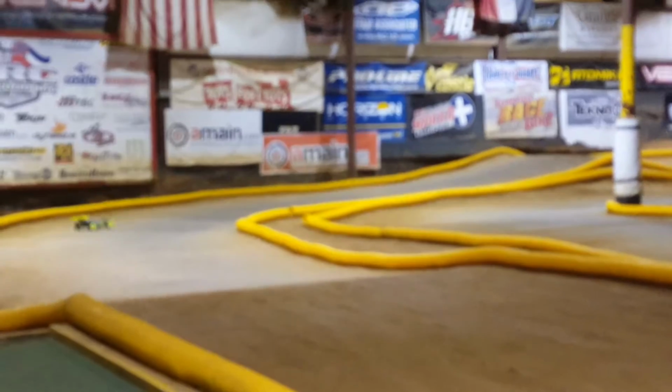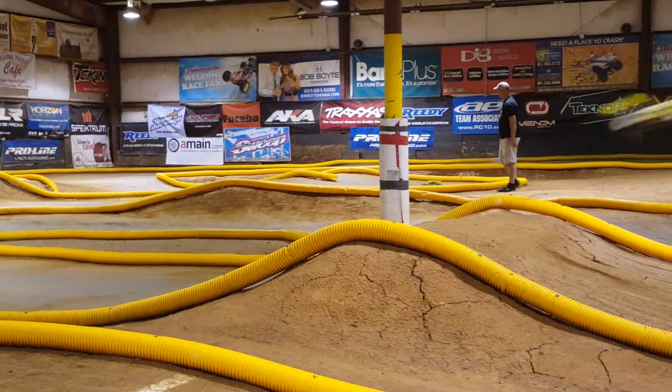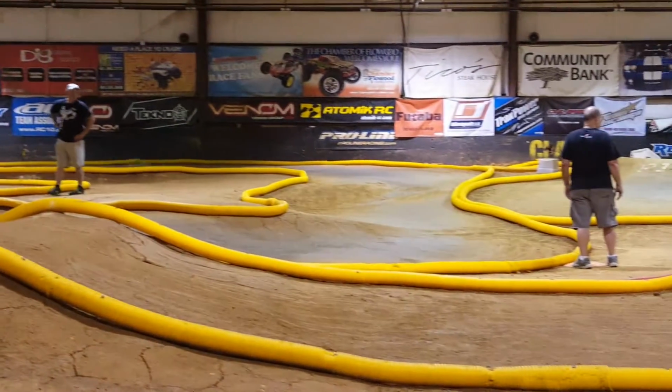Oh, we got cars everywhere upside down. Adam Cabrera trying. He's trying, but everybody's hitting him. Y'all better apologize to Adam. He was out there trying to help.